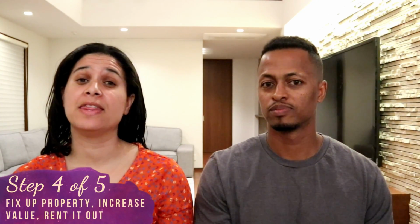So when we went to refinance our house, we did what's called a cash out refi, and we took that additional money to find our next property, which was a studio. And we purchased this studio after we looked for a long time to find this place, but it cost $245,000. Step 4 is to fix up the property, increase its value, and then rent it out.